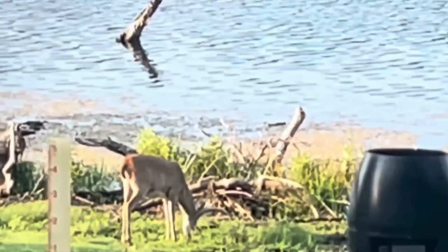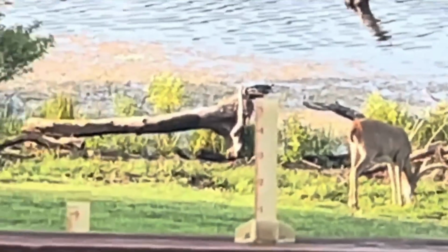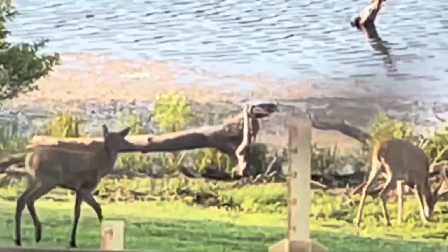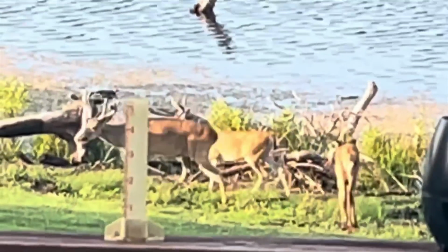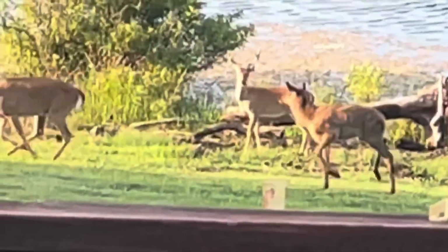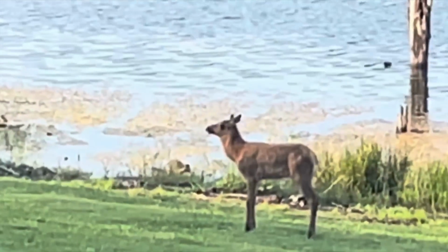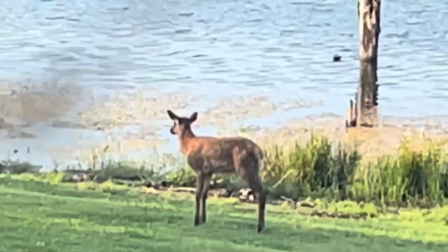There he is. Real good camera work there, Jimmy. And there's the baby elk. And he appears to want to mess around with those bucks. There's a couple of big bucks. Look at the baby elk. He's wanting to play with them. Look at that. He's wanting to play with those buck deer, white-tailed deer. The white-tailed deer don't want to play.